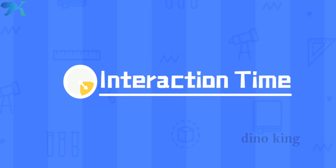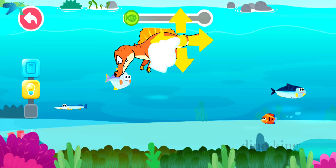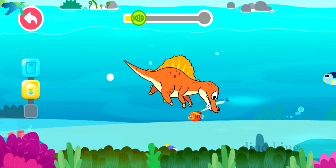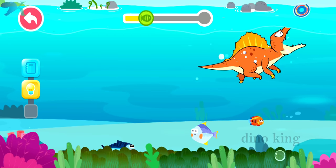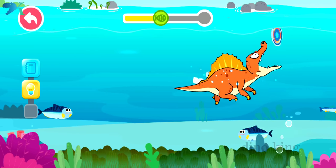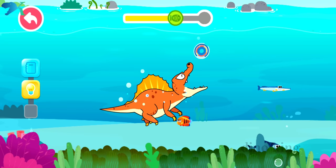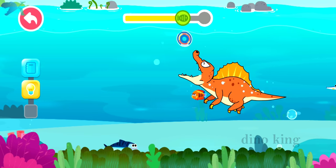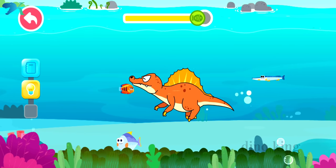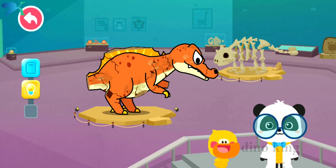Interaction time! Look! Spinosaurus aegypticus is catching fish! Drag it to catch fish nearby. Spinosaurus aegypticus is nimble in the water, so it can spot and catch fish quickly. Spinosaurus aegypticus is full. Thank you, Quacky.